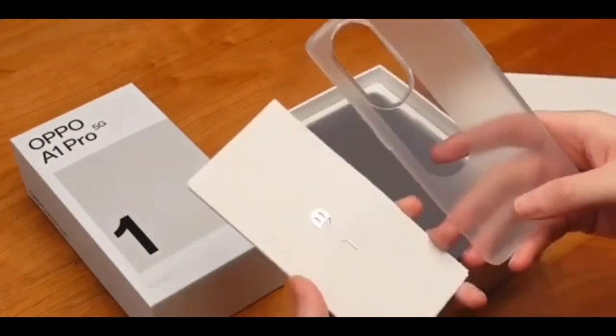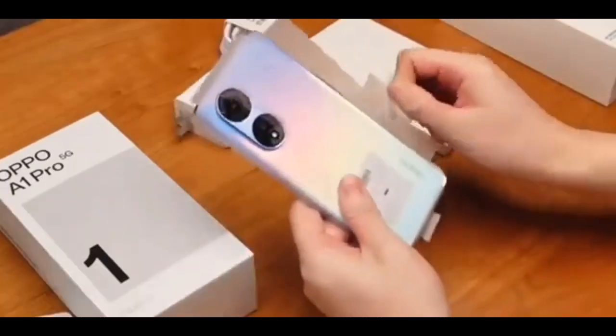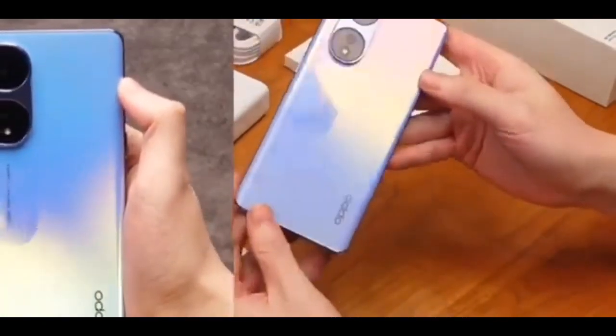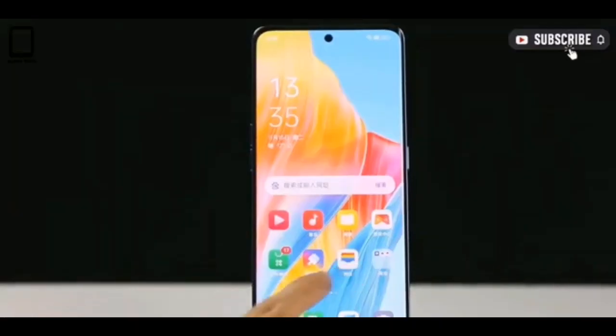Oppo has officially launched the Oppo A1 Pro in China. It is the first Pro model in the A series. Unlike other phones in the lineup, this one arrives with certain premium features. Let's take a look at everything it has to offer along with pricing and availability.